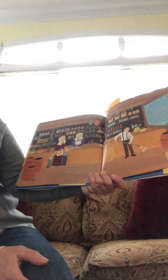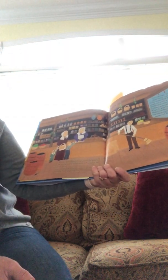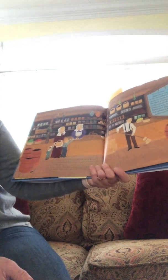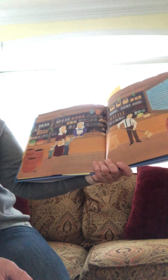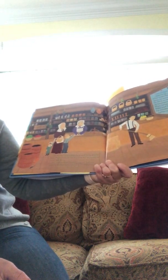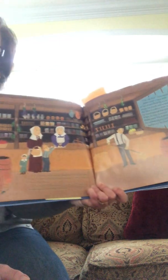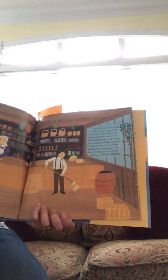On Monday, after school, Jesse went to the general store. "Do you have any work I could do?" he asked the owner, Mrs. Blake. She thought for a moment. "I haven't had time to sweep the floor today," she said. "I can do that," Jesse said.